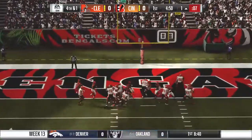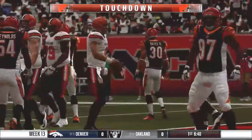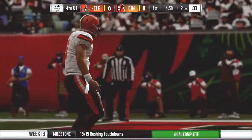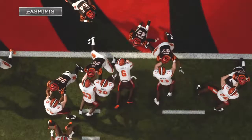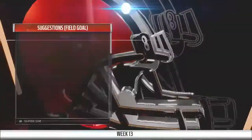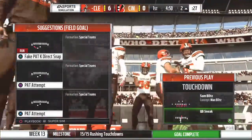They'll try and sneak it here. And he takes this one in for a Brown score. Baker Mayfield, his 19th touchdown now on the season. And the Browns have taken the early lead. Well, there was no secret there. They were in goal line formation. They wanted to pound it in on 4th and goal, and they did just that. And how about the challenge? That's a challenge to the offensive line, which they eagerly accept.